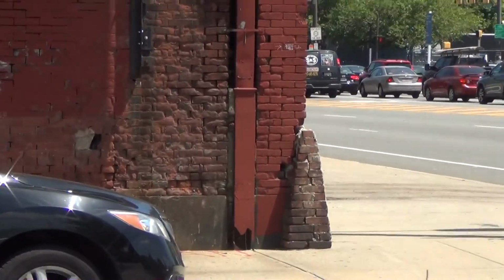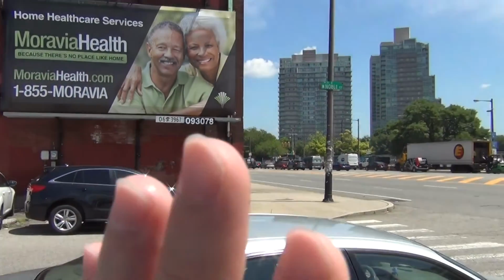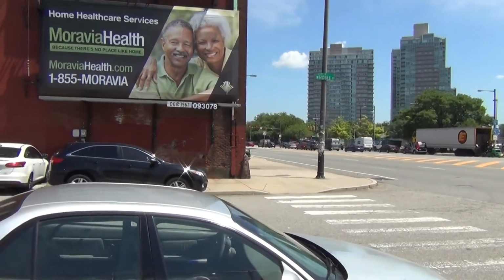And in the movie, you do see the corner of this building right here. You see the corner of the building, and he runs out. So that's really cool. So that's where it is.